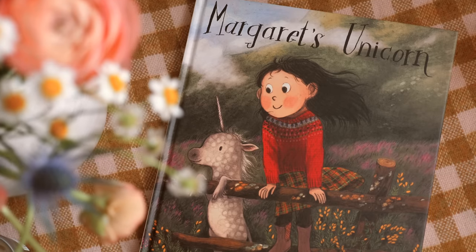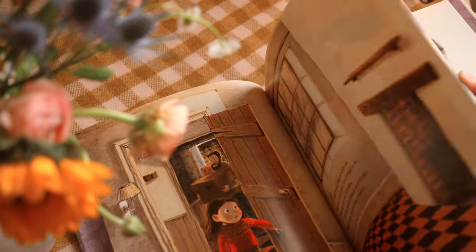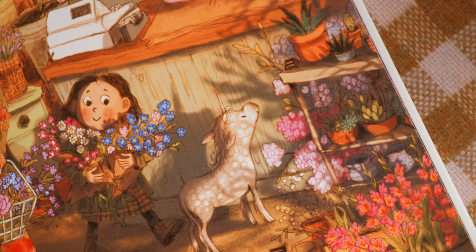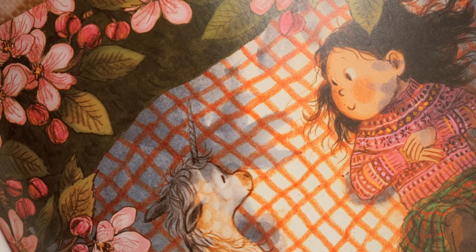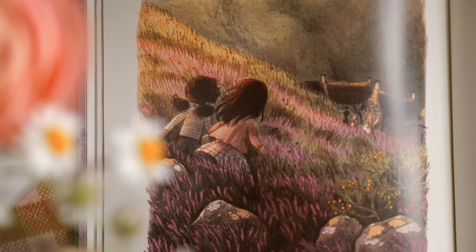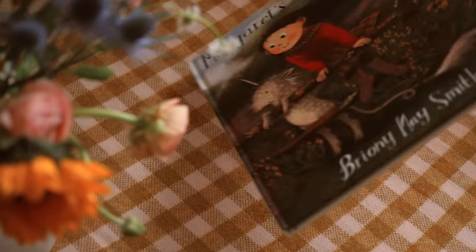Next is called Margret's Unicorn by Brioni Mae Smith. Have you ever dreamed about finding a lost baby unicorn? In this magical picture book, that is exactly what happens to a girl named Margret when she discovers a young unicorn by the sea. I absolutely love the illustrations inside this book. The artist's colors and the way that she is able to draw light is absolutely beautiful and so inspiring.